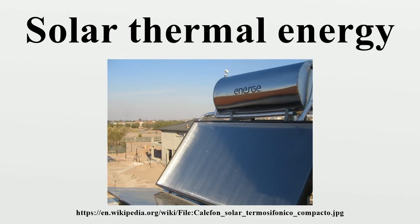In the United States, heating, ventilation, and air conditioning systems account for over 25% of the energy used in commercial buildings and nearly half of the energy used in residential buildings. Solar heating, cooling, and ventilation technologies can be used to offset a portion of this energy.